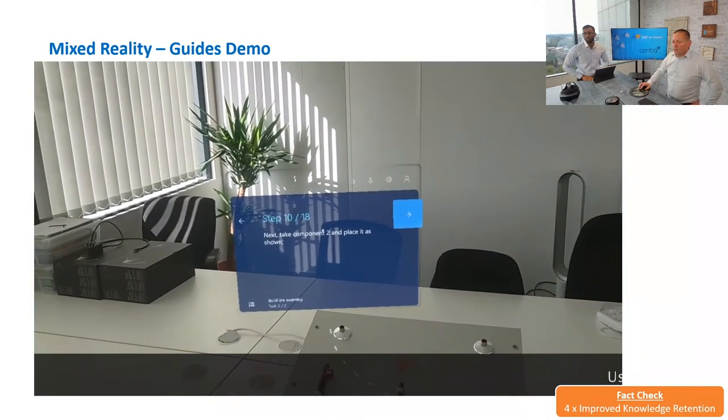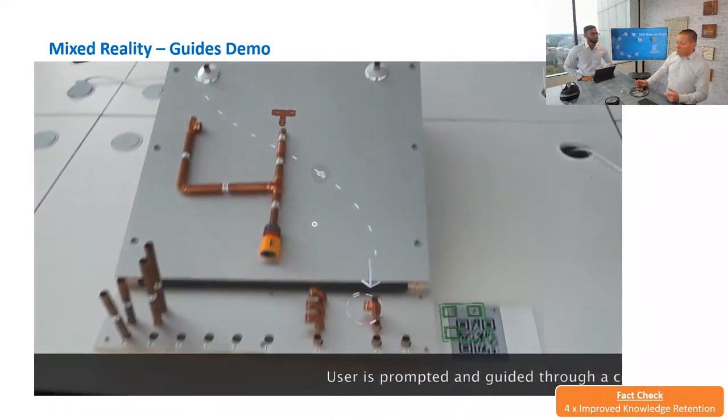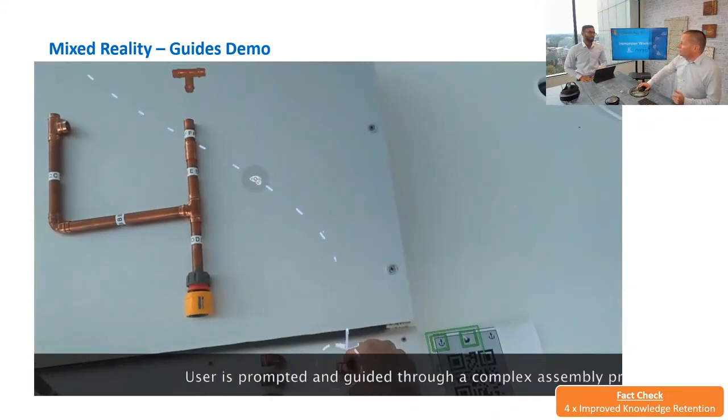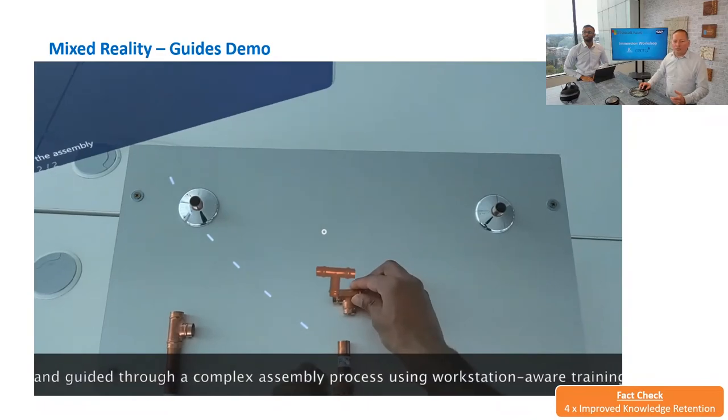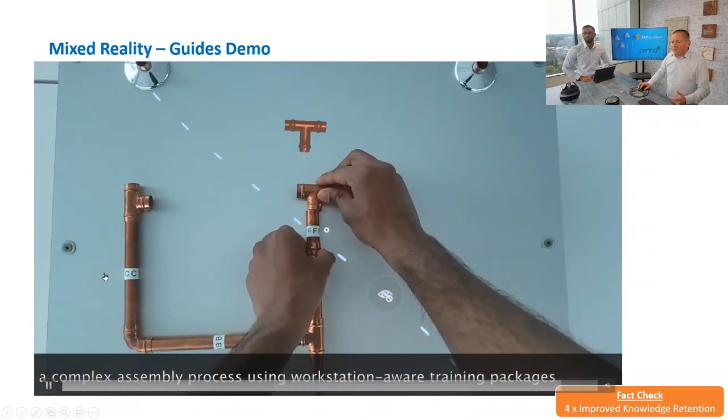Great. So any amount of sequence steps can be easily programmed in. We don't need an expert, we don't even need a developer. Okay, really interesting.